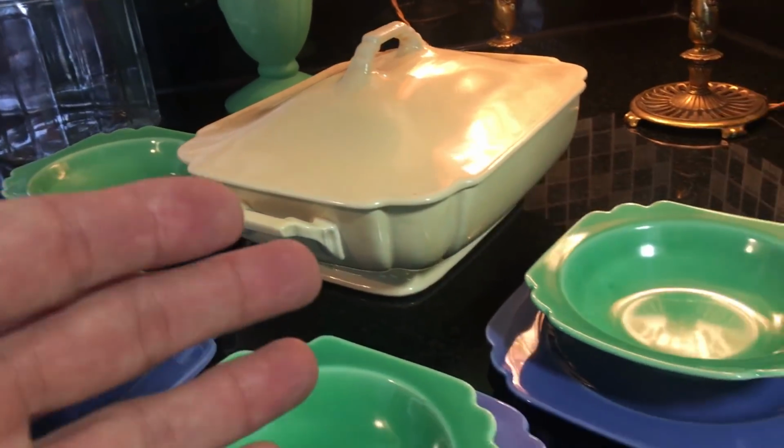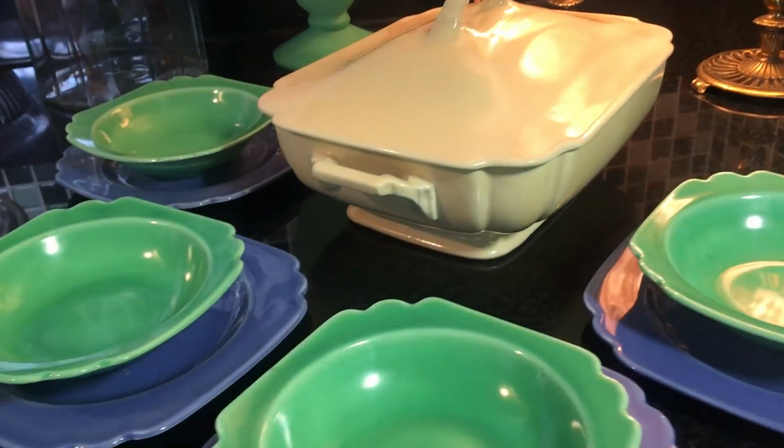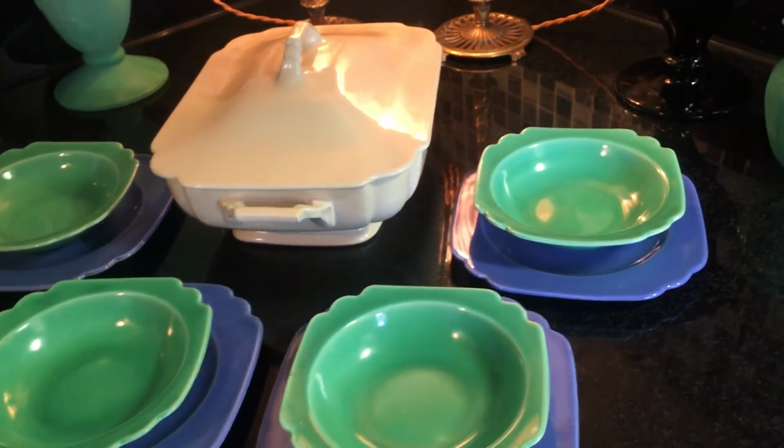And wouldn't this be great in the autumn with some hot apple crumble served out in these bowls as a dessert set? It's all up for auction, one lot, and it's listed right now.